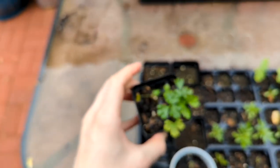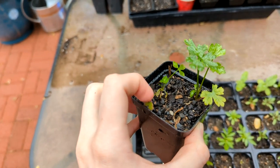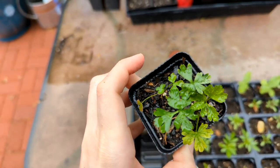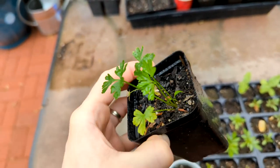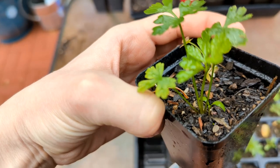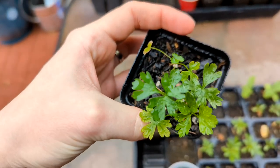And then I have some parsley. This one's looking kind of weak, but this one is looking pretty good. I had a parsley deficit last year. I did not grow enough. Oh, and look, another one just germinated. That is funny. Well, good. The more parsley, the better.